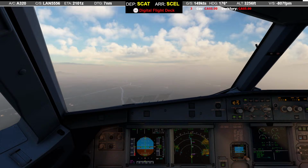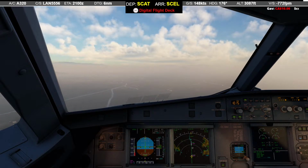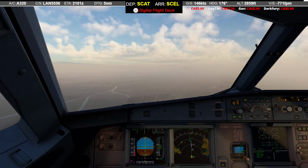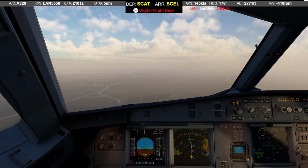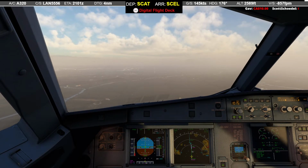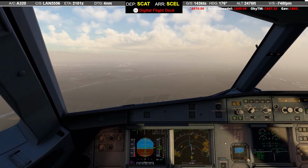Final approach fix coming up. Looks like the rabbit runway lights. That windshield needs to be cleaned, I tell you. There's 4 miles. 4 miles, flaps 3. Feet to go. TA only 3 miles. Flaps full. Gear down 3 green. Lights are on. Cabin notified. Landing memo. No blue.